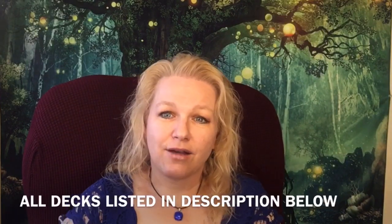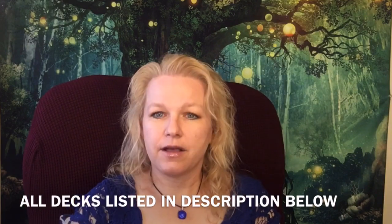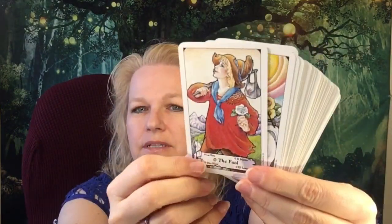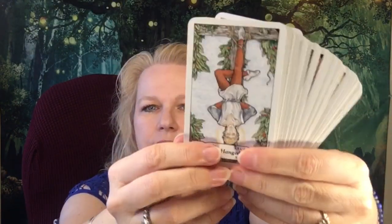But the first one I want to touch on is Hanson Roberts. This is a recent addition to my collection. This deck, I really like it. It comes in a small tuck box with just a tiny white book in there. Here is the back of these cards. And then here's what the deck looks like. I believe it's pen outlining, and then there's colored pencils that were used to color in all of the images.